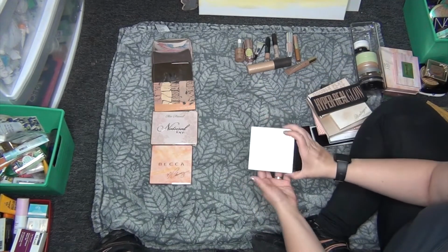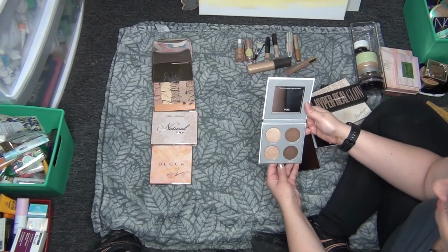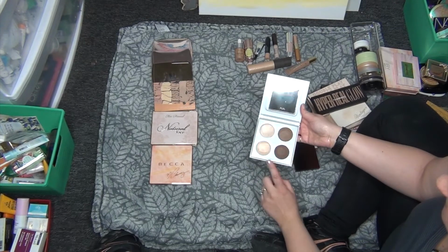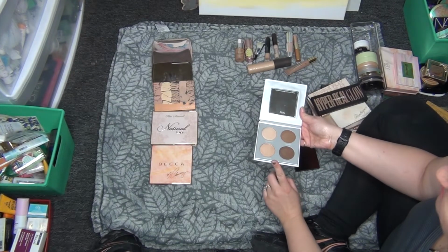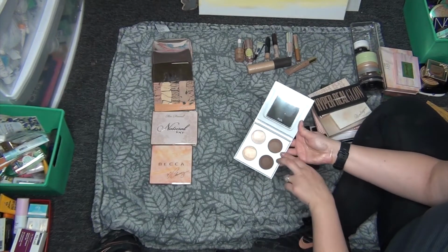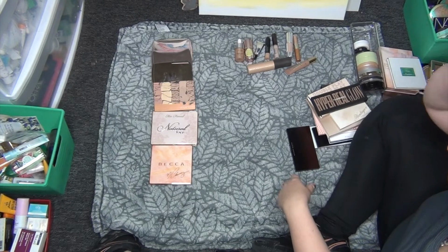Then you guys saw this in my bronzer. This is the Pure Sculptor palette. This has two highlighters in it, Originator and Trailblazer. So I think I'm gonna actually keep this in my highlighter jar for now. Maybe not, I don't know. I don't have very many bronzers, so it might have to go in the bronzer drawer just for space wise.